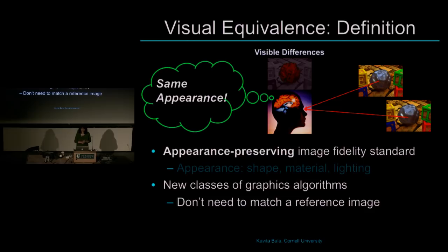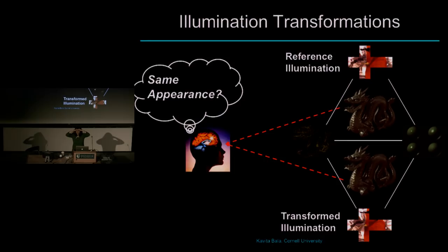Okay. So I'm going to pause just for a second. Are there any questions about this part? I'm going to start talking about how we actually explore visual equivalence. Sorry. And are there any questions? Hard to see. Whoops. And this also forces you to wake up if you were dozing off. Okay, good. Great, thanks. Sorry.